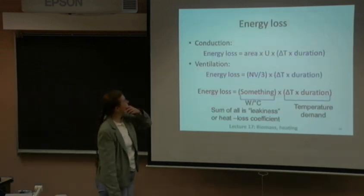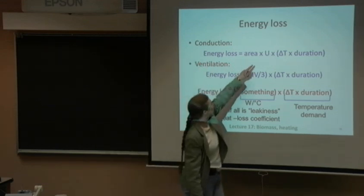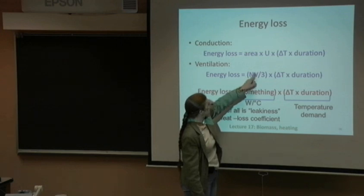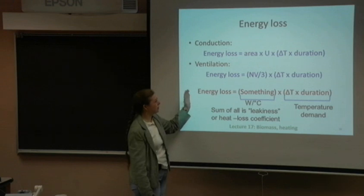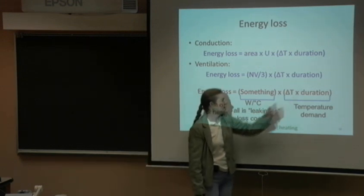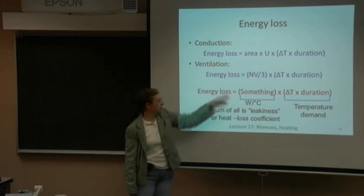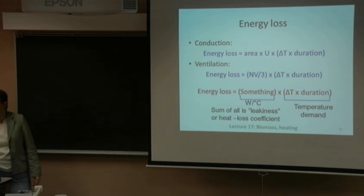So we review now that for conduction, the energy loss was area times U times the temperature difference times the duration. Ventilation energy loss was the number of air exchanges, the volume, times temperature difference times duration. So in both cases, the energy loss is something times temperature difference and the duration. The sum of all the somethings is the leakiness, or a loss coefficient.